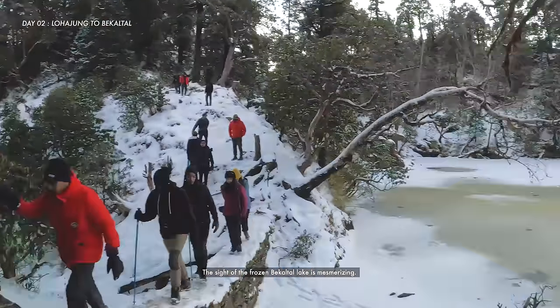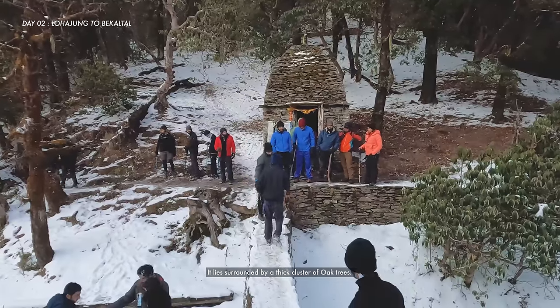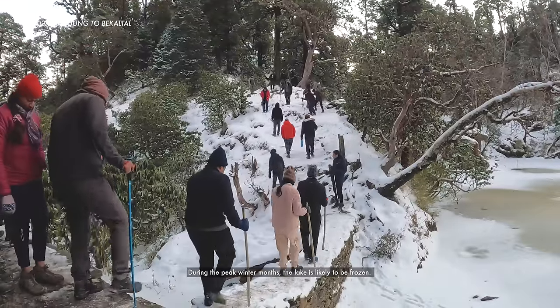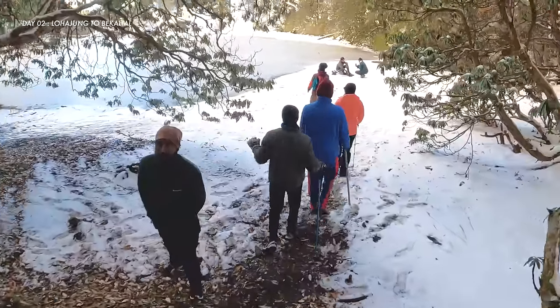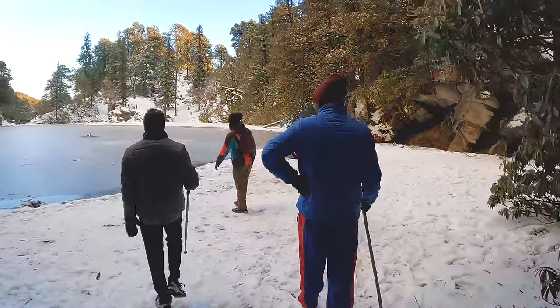The sight of the frozen Bekaltal lake is mesmerizing. It lies surrounded by thick cluster of oak trees and during the peak winter months the lake is likely to be frozen. You can spend some time here, immersing in this profound, beautiful setting. Standing by it gives the impression of being frozen in time.